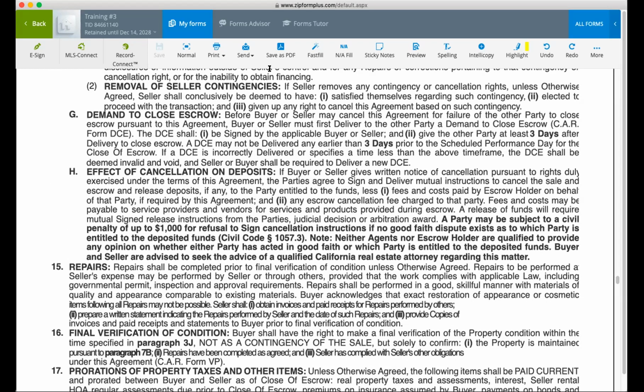Demand to close escrow. Before buyer or seller may cancel this agreement for failure of the other party to close escrow pursuant to the agreement, buyer or seller must first deliver to the other party a demand to close escrow, the DCE. The DCE shall be signed by the applicable buyer or seller, giving the party at least 3 days after delivery to close escrow. A DCE may not be delivered any earlier than 3 days prior to the scheduled performance day for the close of escrow. If a DCE is incorrectly delivered, specifying a time less than the above time frame, the DCE shall be deemed invalid and void, and the seller or buyer shall be required to deliver a new DCE.